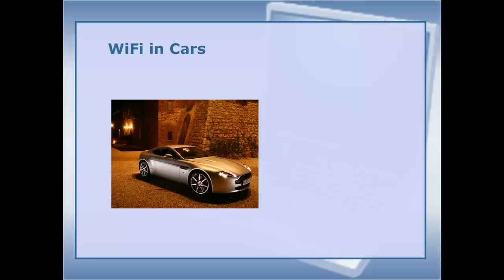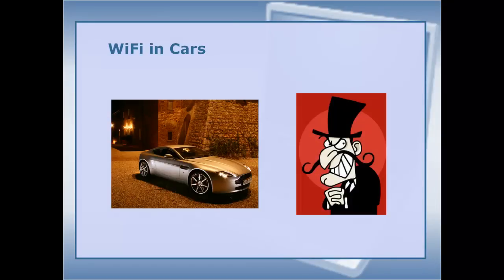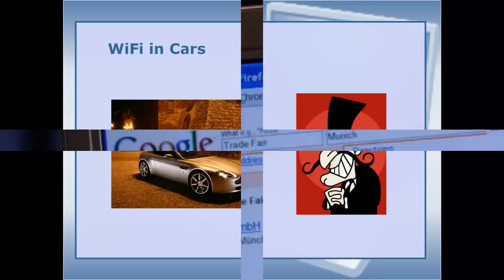Another good use will be, let's say it's dark outside and you may be afraid to go out to your car because you're in a bad neighborhood. Well, now with cars of the future, they'll have cameras in there and they can email you pictures of any bad guys that are out there waiting to get you. Hopefully the coast is clear.